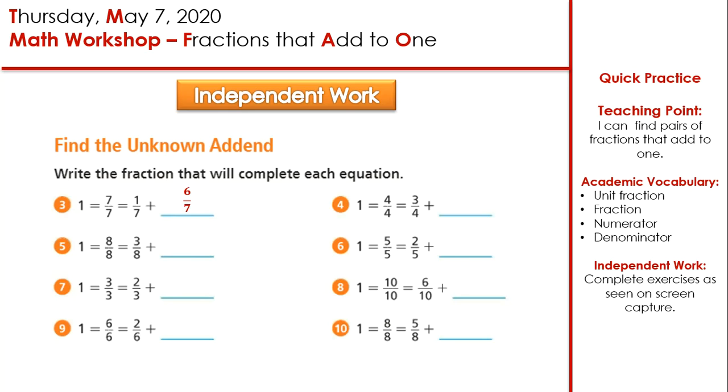All right? So since we already have 1/7, and we're supposed to have 1 whole, how many sevenths are we missing to complete the 1? So since I took away from here, then that means that I need 6 more to actually reach the 7 that I have on top. Keep in mind that we're having the same denominator, the common denominator, so that means that the only thing that I will have different is the numerator, the number on top. So you will try the same for the remaining exercises.